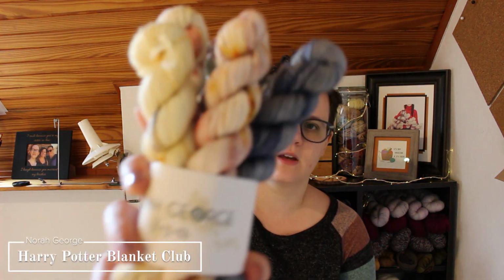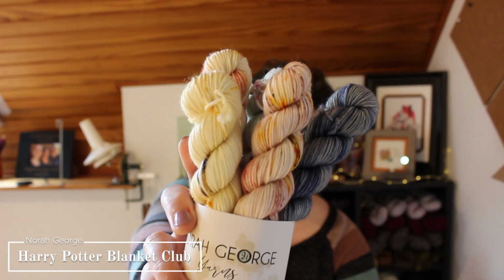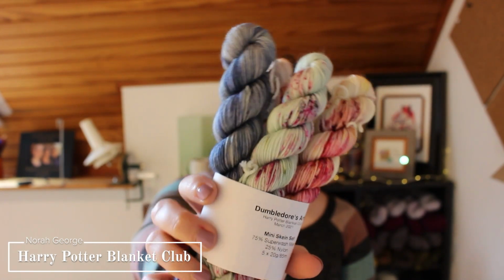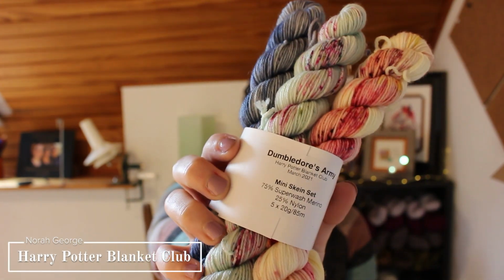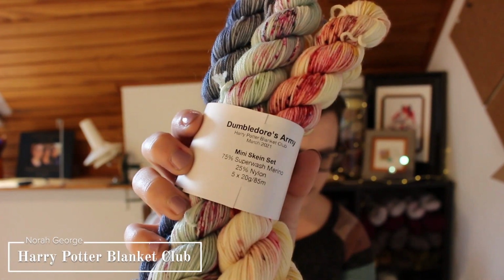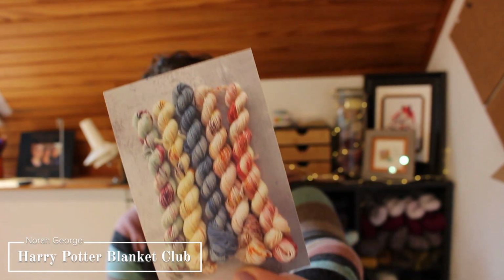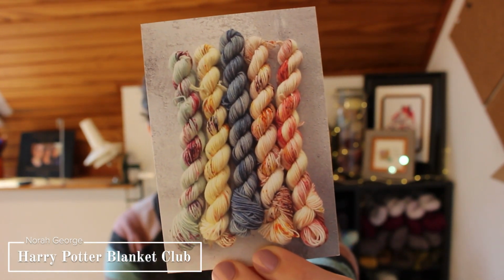And now we can move on to the basket, the large, heavy basket. The next place I ordered yarn from was Norah George Yarns. She is a UK-based indie dyer, and so I got the March Harry Potter Blanket Club mini set. And this month's theme is Dumbledore's Army. So it's 5 20-gram skeins, 75% superwash merino, 25% nylon, and you get 5 skeins in there. She also sends you a nice little cutout which explains all the colors.